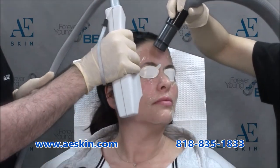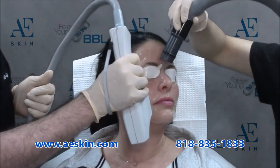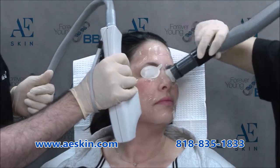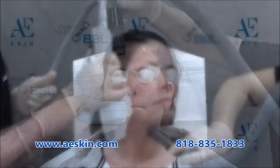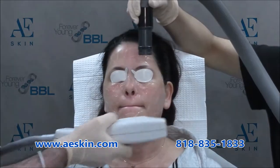Do you have sun damage and uneven color on your skin? Now you can eliminate dark spots and smoothen your skin with a Forever Young BBL IPL Photofacial Treatment. It treats sunspots, age spots, freckles, redness, and broken capillaries.